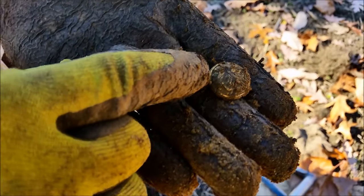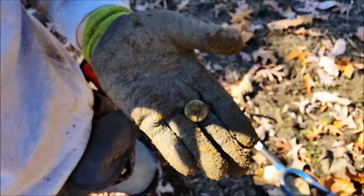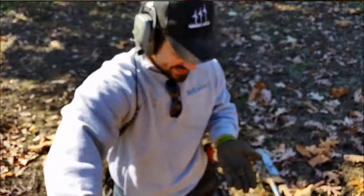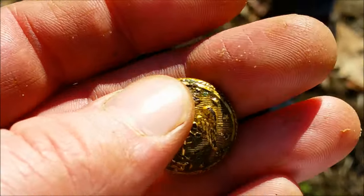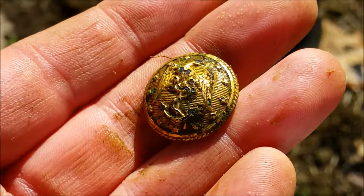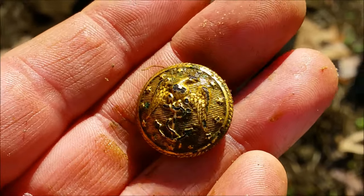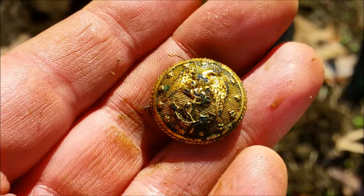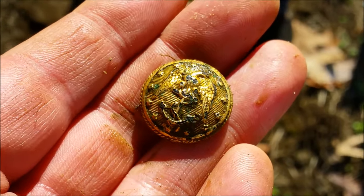Little tiny green spot there coming through. You have shank? Oh, you do have shank. Oh, we gotta get a close up of that. Well, there's the back. You ready for the front? Oh my God. I haven't seen this design, so I'm not sure too much about it. That is phenomenal out of the ground looking like that though.